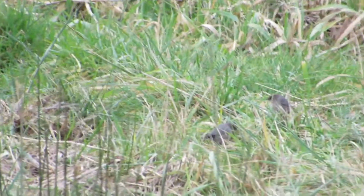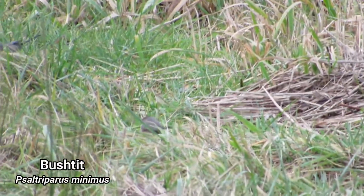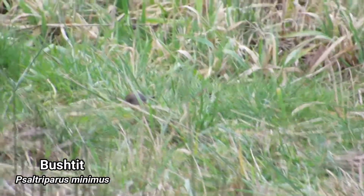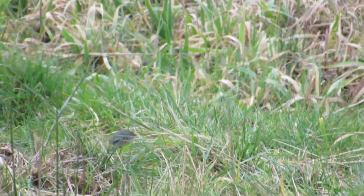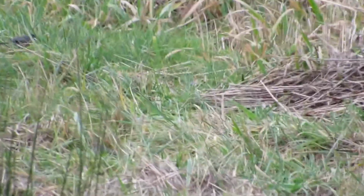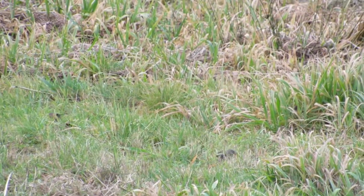I then saw a whole flock of bushtits, which are, unfortunately, a very, very badly named bird. Someone needs to change that. I'm sorry, dudes. But they're all foraging on the ground, which is something I didn't really know bushtits did. And they had some chickadees with them, which were also on the ground foraging when they weren't in the bushes. Which again, something I wouldn't think chickadees and bushtits would do.